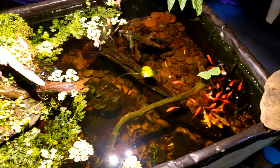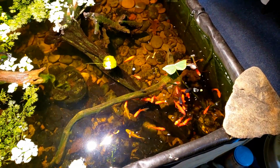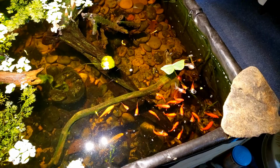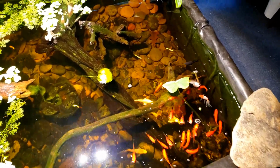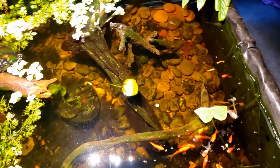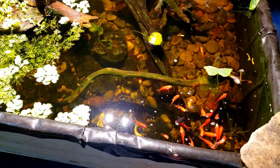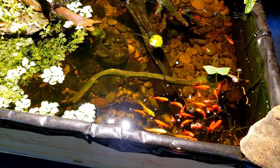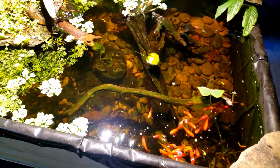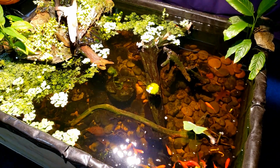Now I know what some of you are probably thinking. Of course you can. It's got koi in there and goldfish, and they do just fine in frozen over ponds. But you may notice I've also got guppies in there. I've got some cherry barbs in there. I've got some platies in there, and I've got some mollies in there. I'm going to have a banjo catfish in there in the fairly near future. So I really do need to keep the temperature up.